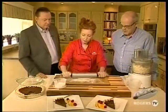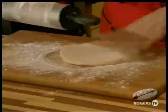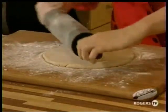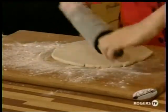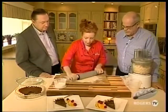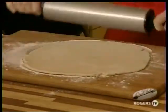And I have a great Teflon rolling pin. Now, the secret with rolling pastry is you want to keep moving it around. And you want to roll from the middle. So you see I'm keeping my round shape. And you just keep going. And by moving it like that, you're making sure it's not sticking, but it also gives me a chance to check my thickness as I'm going so that I'm getting a nice even roll.